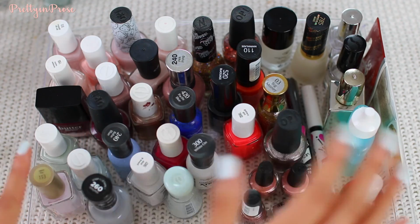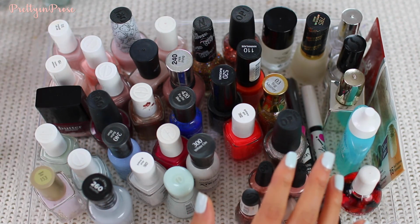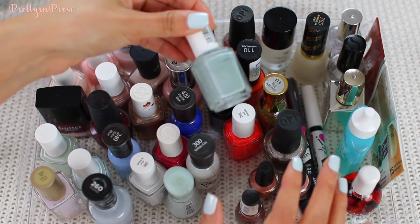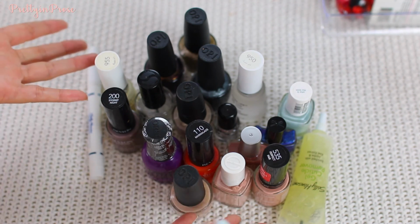Okay, so here is an overview of all the nail polishes and products that I am going to be holding on to, plus this little guy, which is sitting in the maybe section right now. And here's a little overview of everything that I'm letting go of. So almost 20 products this time around.